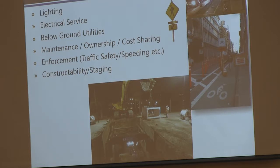And then constructability and staging, so we talked about the bridges, that's an example, but during construction, if you're doing some widening, you have to shift all the traffic, and sometimes that construction staging dictates the design a bit, because it has to be something that can keep traffic flowing during construction.